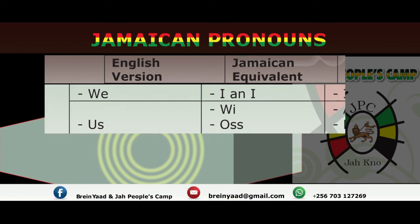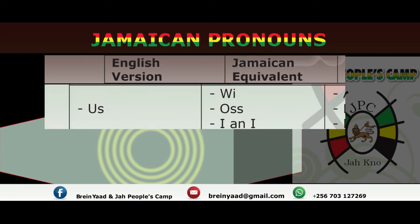Lastly, under this table, we say "us". Us, personal pronoun. Instead of "us", we say "we" or "I and I". Why do we say "us" instead of "us"? Because "you" is always pronounced as "o". That's why instead of "get up", we say "get up", and instead of "back up", we say "back up". Wine up, wine up. Something like that. So instead of "us", we say "we" or "I and I".